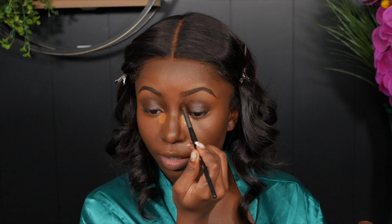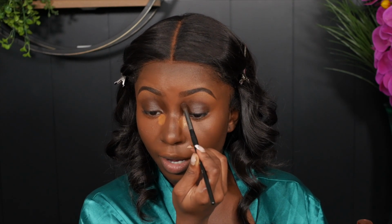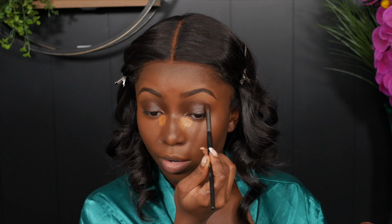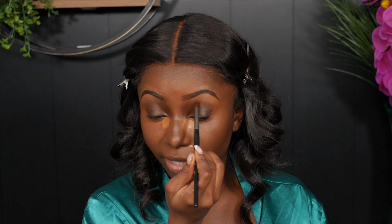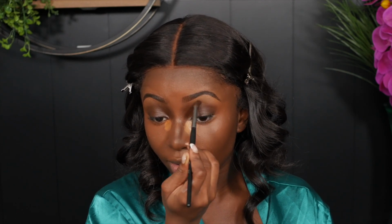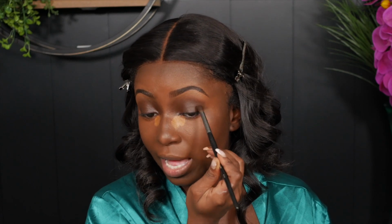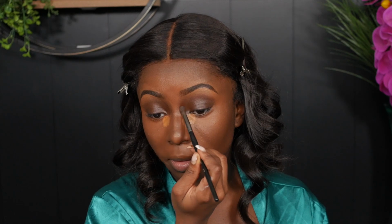Again, just connect it to your nose contour and just start blending it once you get upwards so it's not as harsh. So before at the lid, I'm just patting it in, and then as we get to the top, I'm just blending it.